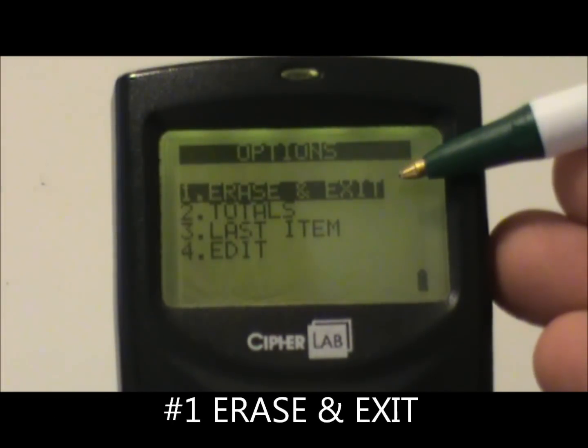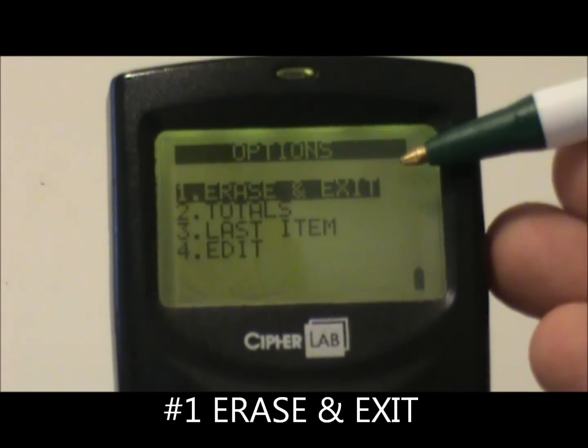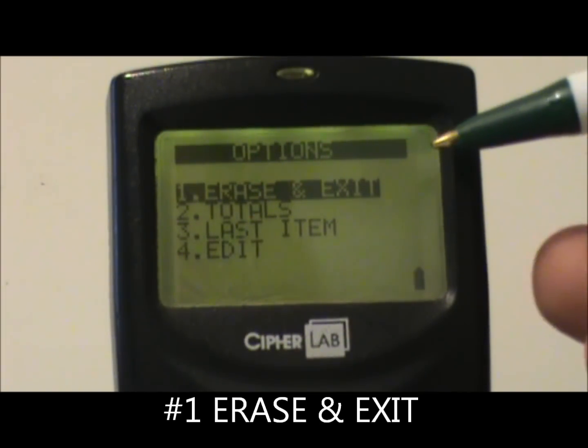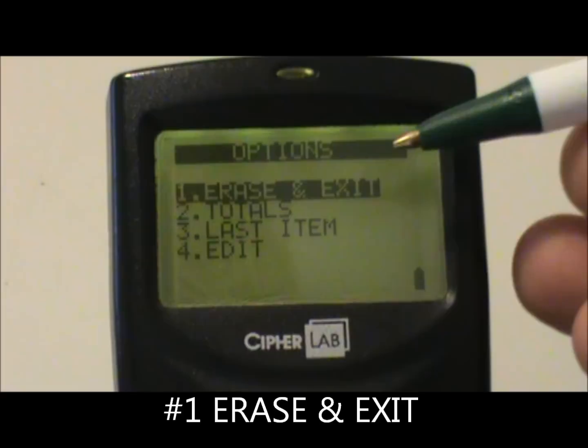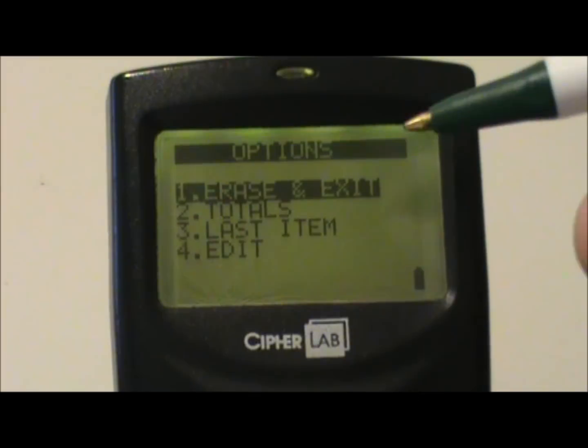Number 1 is Erase and Edit. You'd use this option to delete the entire order you are currently entering. To do so, press Enter and answer accordingly. Be careful with this. Once deleted, it is truly gone.